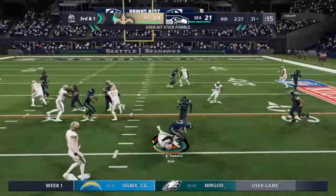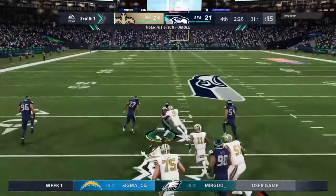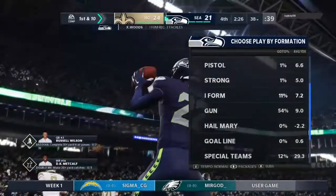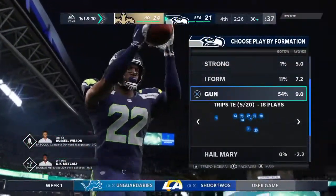From the gun, it's a run for Kamara. Oh, no, he lost the football. And the Seahawks have picked it up. And this one will be returned to right around the 38-yard line.